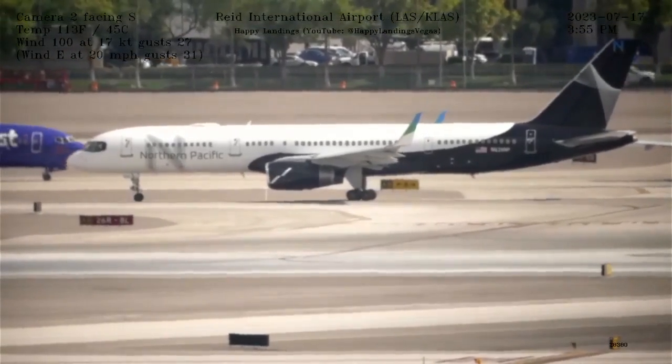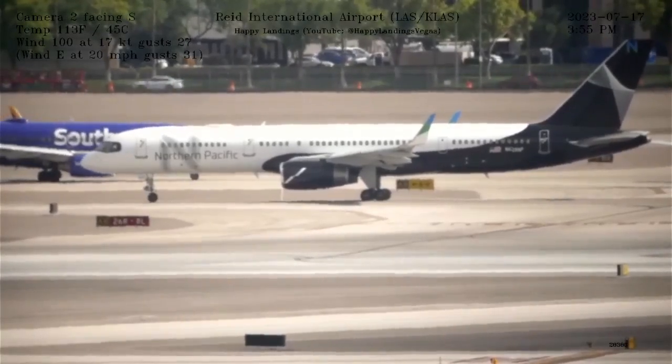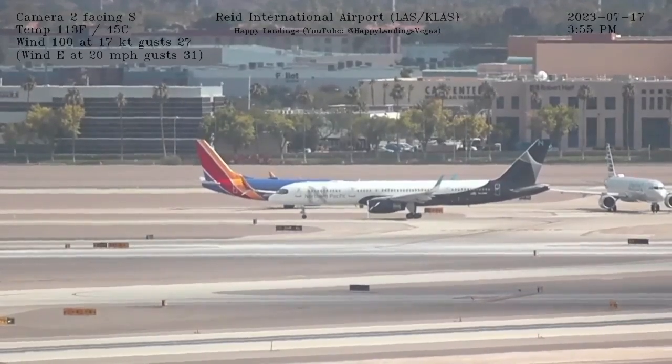Southwest 5656, roll it out to Alpha 3 and hold short on 8 left. Roll out to Alpha 3, hold short 8 left, Southwest 5656. Thanks for the help, see you, 2791. Over to departure, good day, 1079.